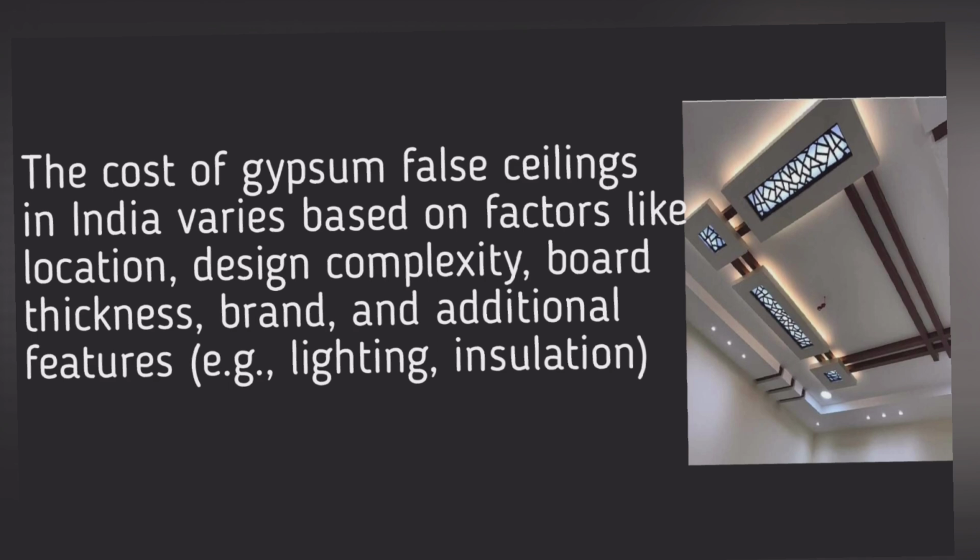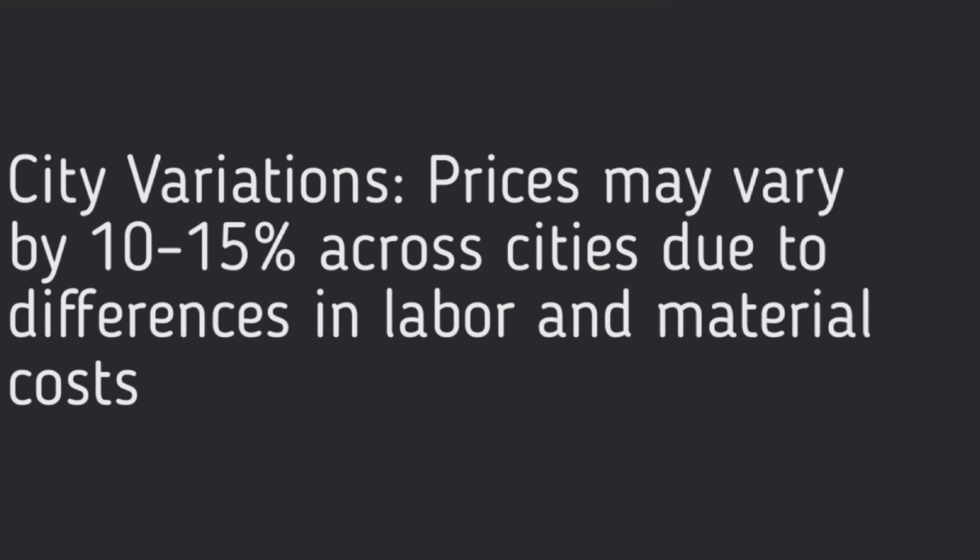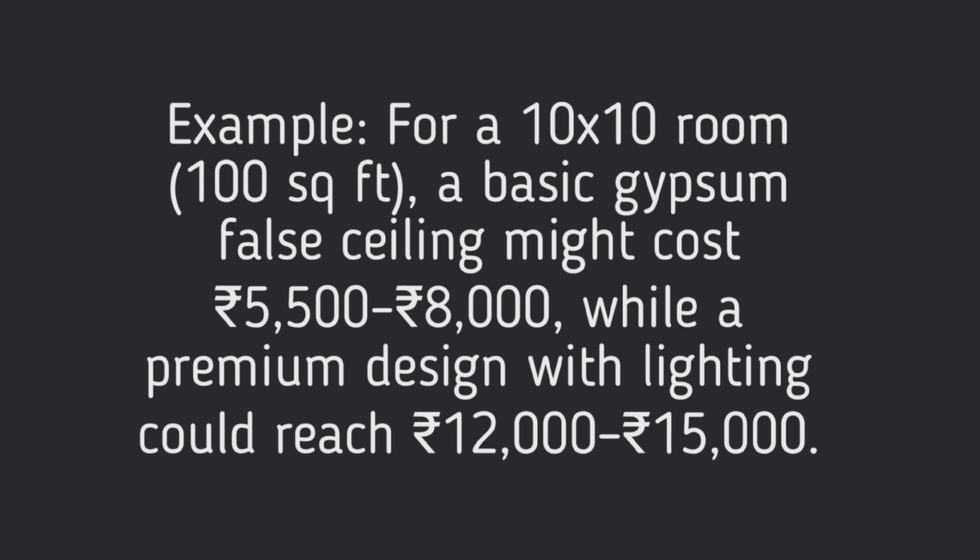There may be location variations, like the price may vary by 10 to 15% across cities due to differences in labor and material cost. So now we'll take an example, a 10 by 10 room, which is 100 square feet. A basic gypsum false ceiling might cost 5,500 to 8,000 rupees, while a premium design with lighting could reach 12,000 to 15,000 rupees, with everything included.